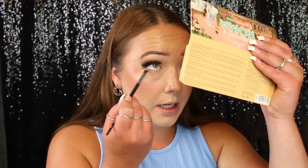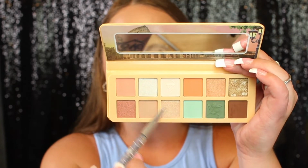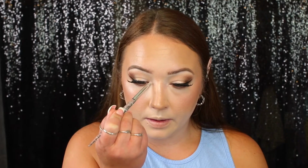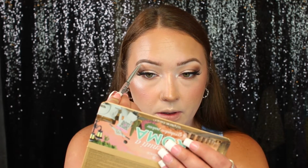Okay, so for the deeper brown shade, I'm just going to take a really skinny smudging brush. I'm just going to tuck this right up here. Like the inner corner, I'm going to take a mix between these 2 shades right here. I would just use one or the other, but one's too light and one's too dark. Okay, and those two shades worked out really well on the brow bone.